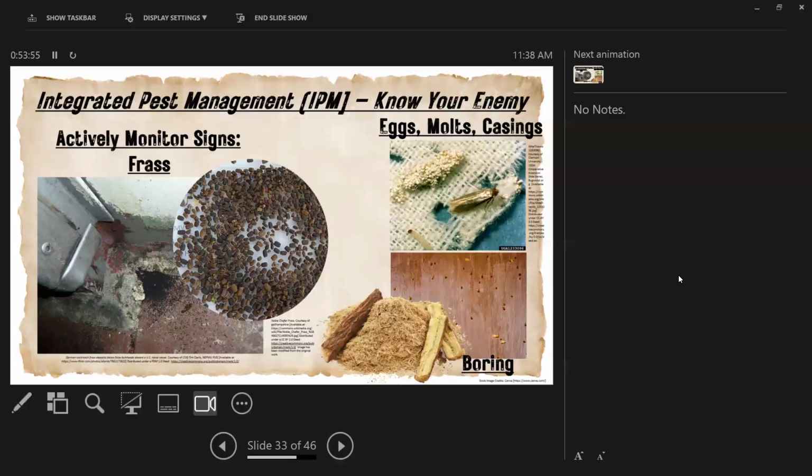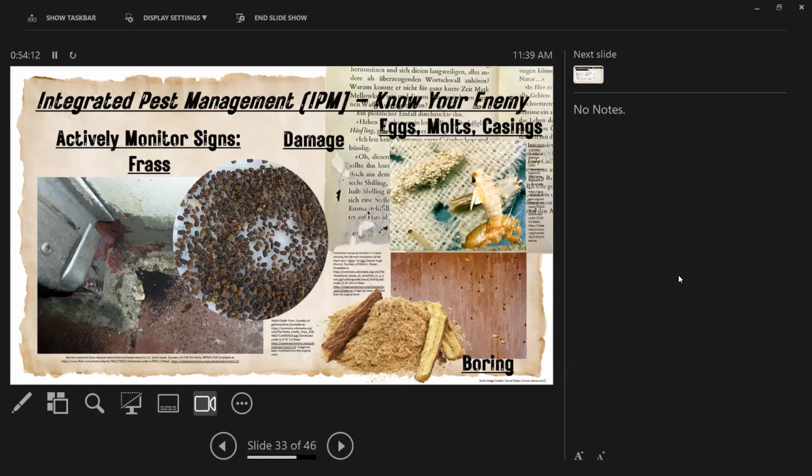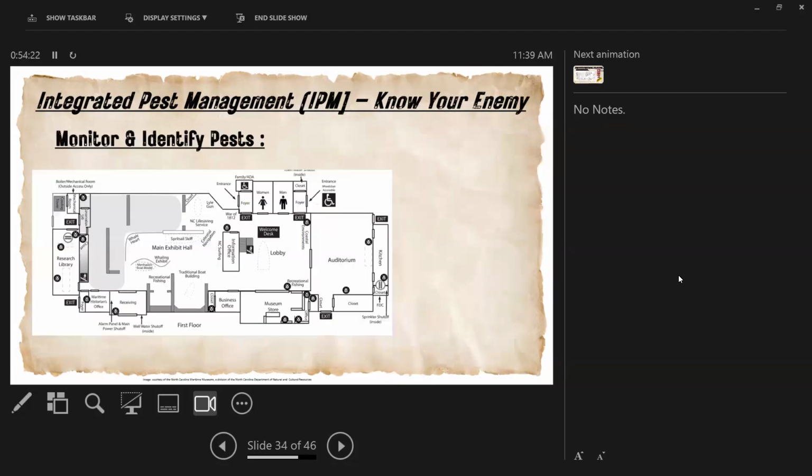As well as the presence of things like eggs and casings, especially in the case of our clothes moths. Also molts, some insects go through molting periods as they get larger and older. You'll actually find little skin puppets left over from their molts. And then also damage to the collections themselves. So unfortunately, it's the thing that most people tend to get tipped off by, knowing that there's a problem is when there is damage that is impacting the collections.